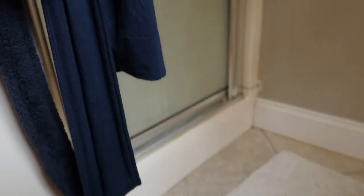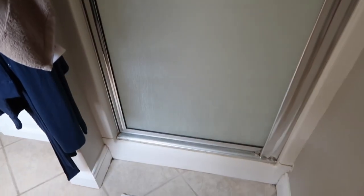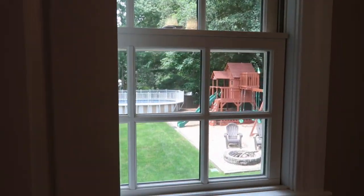So we'll clean the shower. I don't know if you guys have a glass shower door, but ours always gets dirty. Doesn't look too bad right now, but you can see the streaks and stuff at the bottom. And then we have a new curtain coming for this window that we'll put up as well.